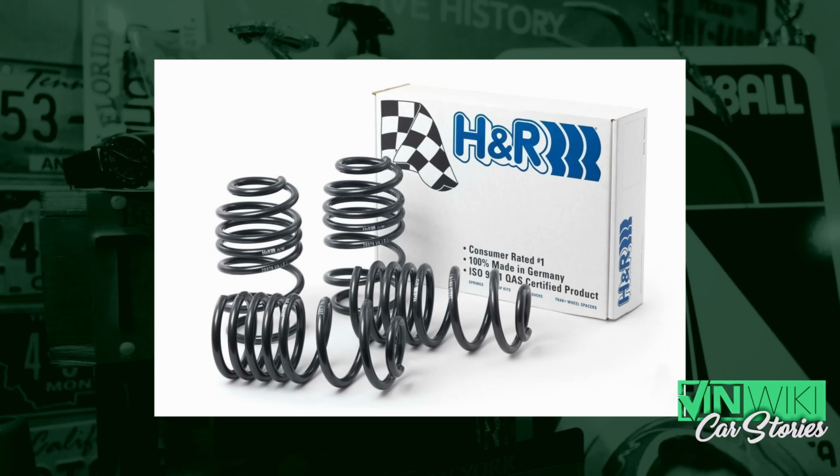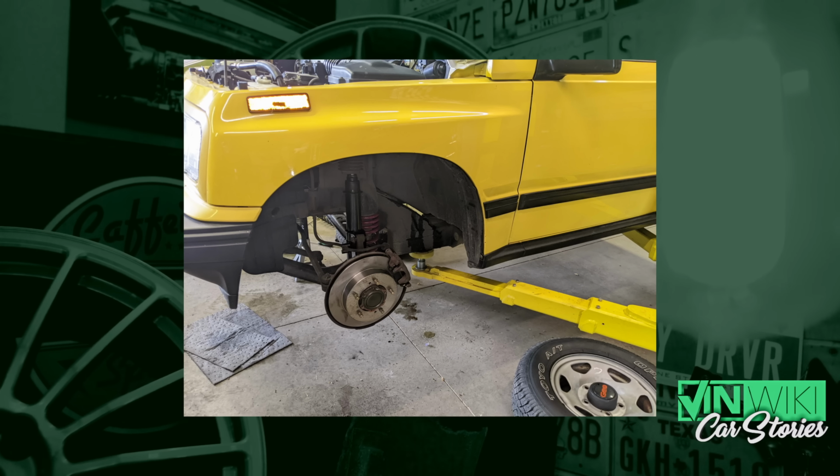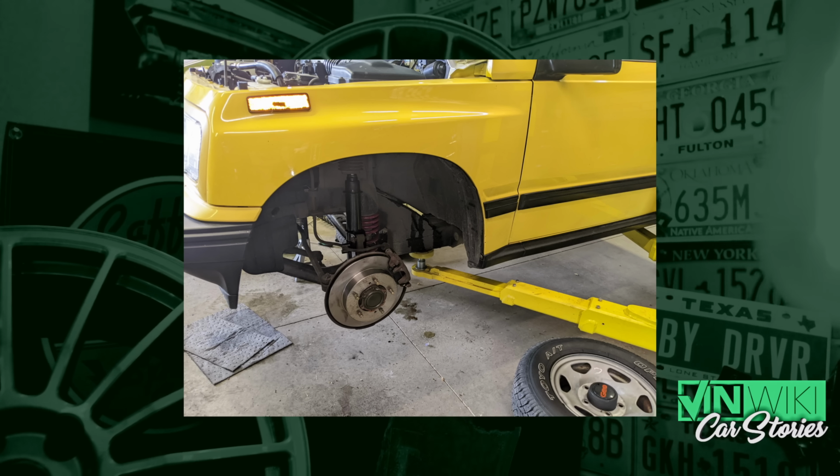So I called H&R Spring of all places because they had an old part number for a Geo Tracker lowering spring. And I gave this nice young lady who happened to answer the phone there the part number, and I heard her audible gasp. She knew that this was an old part number. So she was able to locate three sets of the original Geo Tracker lowering springs. And now she has two sets because I bought one.